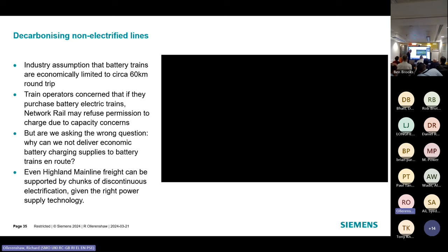The principle carries through for not just the big SFCs on the main line, but for small power requirements. If you've got a depot that needs an independent power supply, if you've got battery trains coming and you're worried about the capacity of the existing network to feed it, you can take exactly the same principle, exactly the same technology, but in a much smaller, more packaged approach.